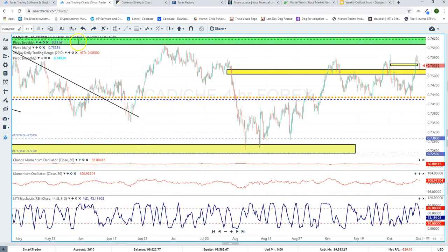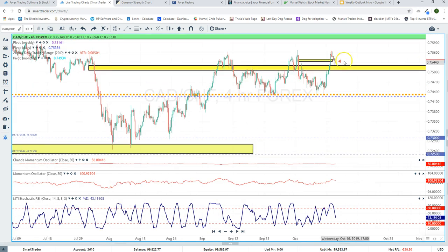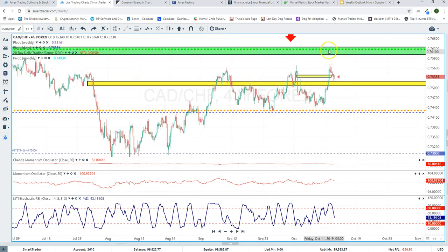CAD Swiss. I had a little bonus session for my trading room last week. We traded the news, or we looked at the news at least. It just didn't come up high enough. So I'm just kind of hanging out on this pair right now. We did take some profit from these lows. We were in around 74.45. Took profit around 75.00 or higher. So a nice little chunk of profit there.